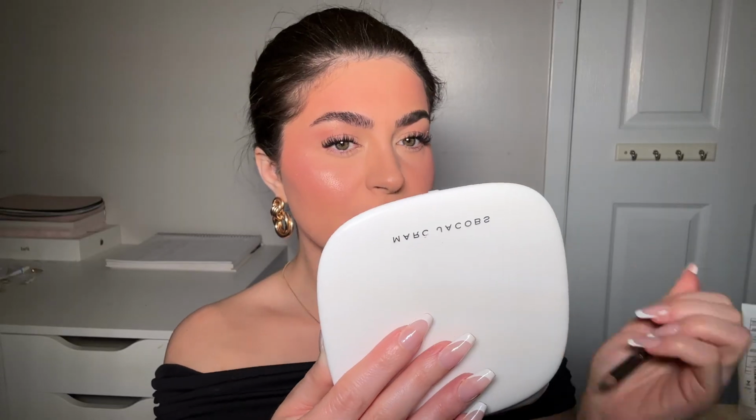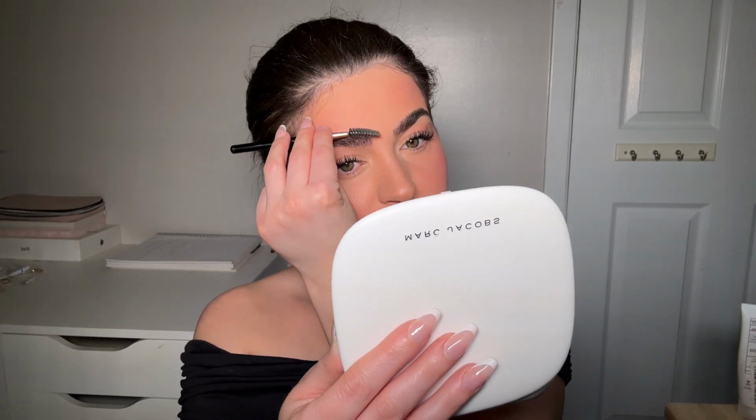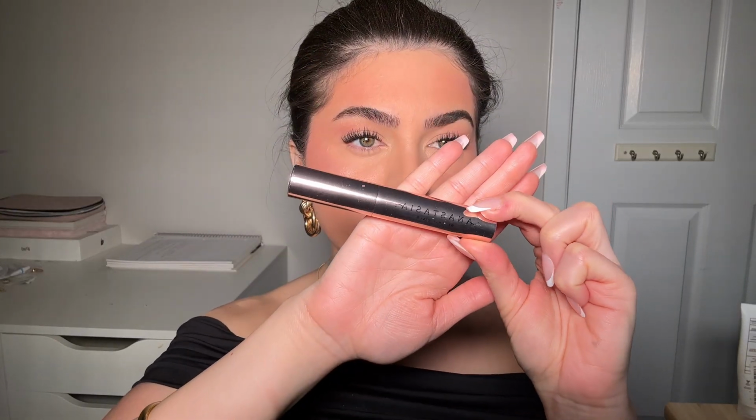I'm very minimal now with my brows. I just fill it in if I have hair that has, you know, fallen out. But overall, they're pretty thick anyway, so I don't really do too much. I don't know if I'm gonna set them today. I think I'm just gonna leave them natural. I usually use the Anastasia brow gel. It's amazing. My brows never move.